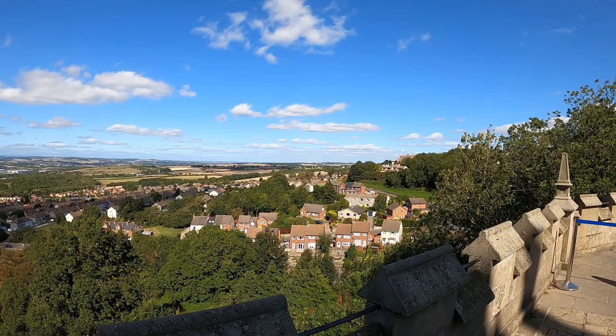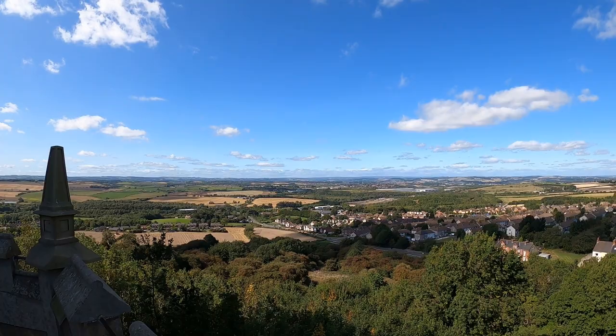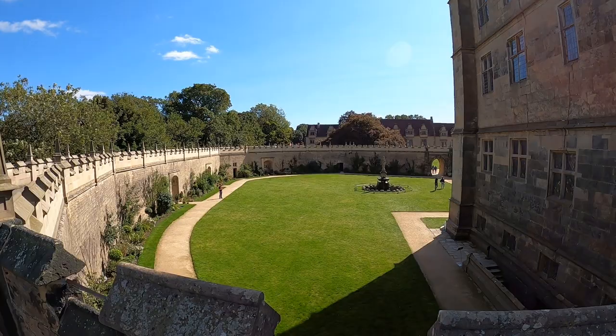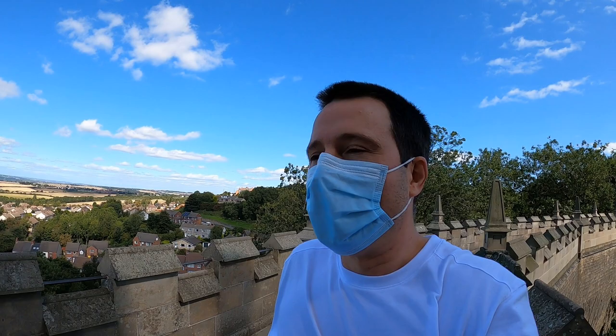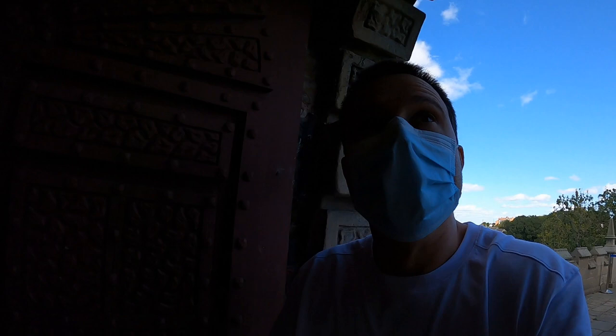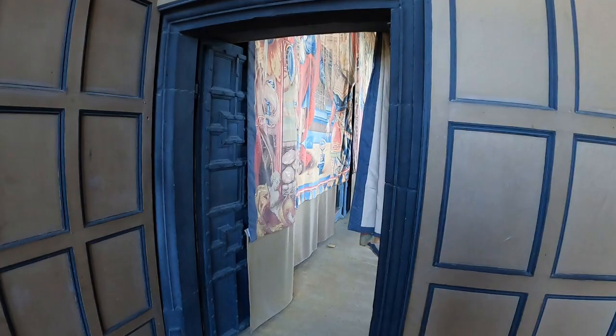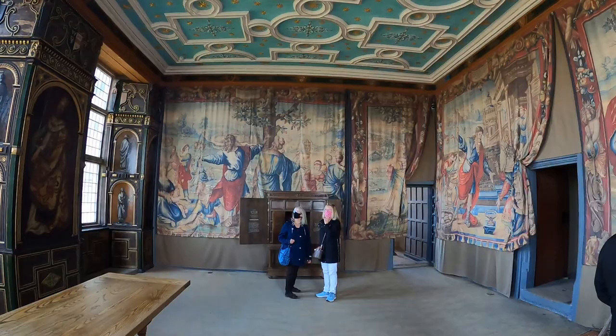Right, we're on the top of the small castle. Imagine standing on here back in the day looking at that view. This is an absolutely beautiful room.